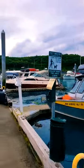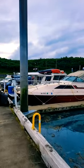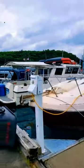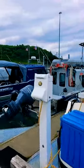So you'll see a lot of aluminum boats out here as well, just because they have the reputation of being able to run hard and not have many hull issues. You don't have to worry about the cracking fiberglass or delamination or water intrusion.